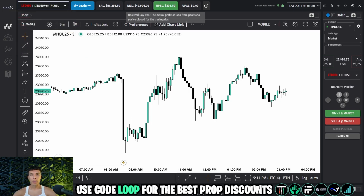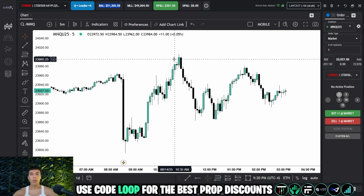And we can see I made $300 on each account. 300 times 5 is $1,500. I'm currently up $1,300 on each of these accounts. So far, so good. And I also made some more on the other props I trade.